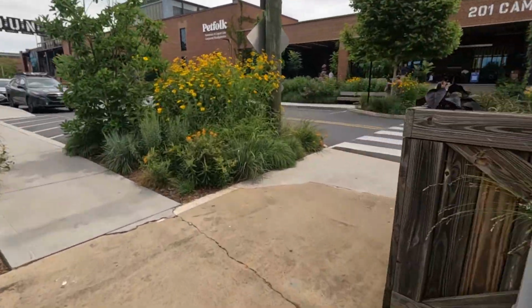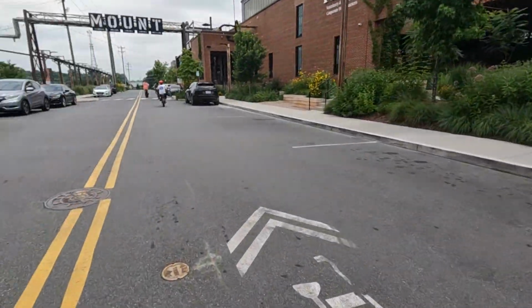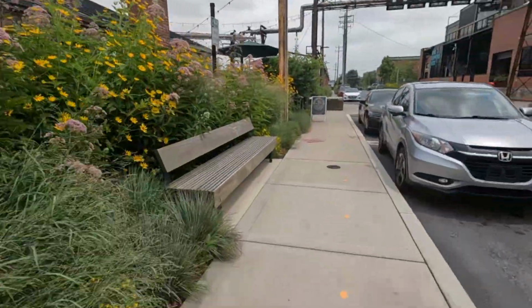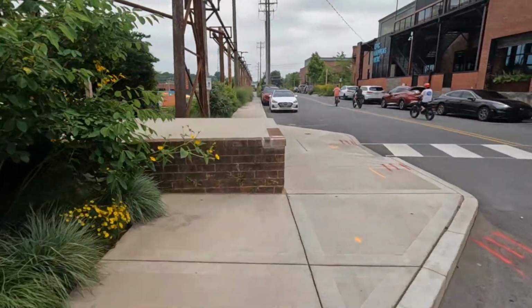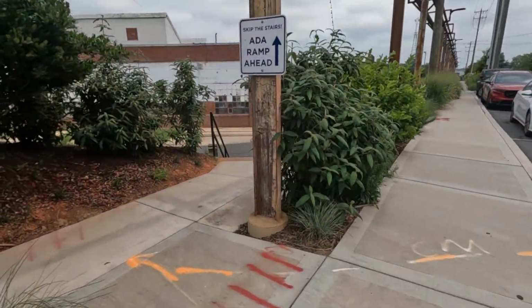You'll see that coming up. But you can see all of these buildings here, all the brick. The brick is such a nice and calming color, the terracotta. It's very earthy. It feels to me very natural and inviting. And there's so much clay in the South. I'm not surprised they built everything out of brick.